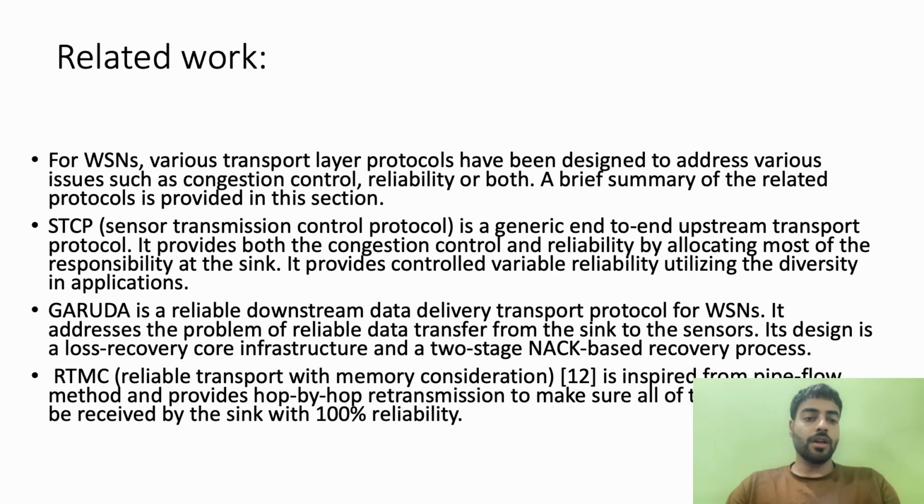Related work. For WSNs, various transport layer protocols have been designed to address various issues such as congestion control, reliability, or both. A brief summary of the related protocols is provided in this section. STCP, Sensor Transmission Control Protocol, is a generic end-to-end upstream transport protocol. It provides both congestion control and reliability by allocating most of the responsibility at the sink. It provides controlled variable reliability utilizing the diversity in applications.